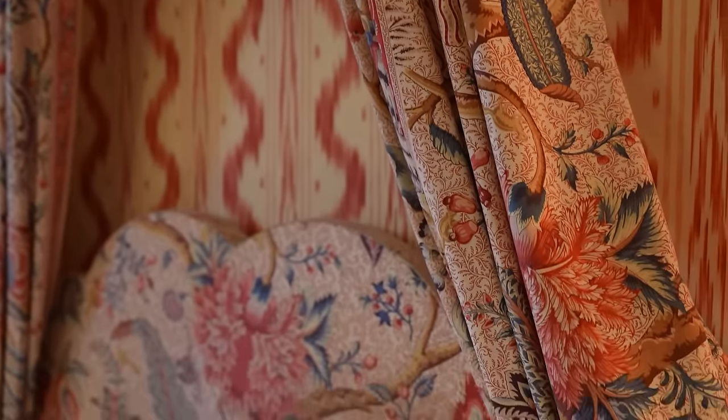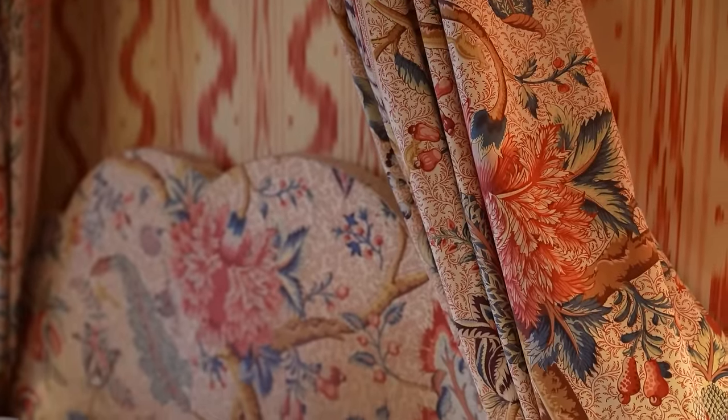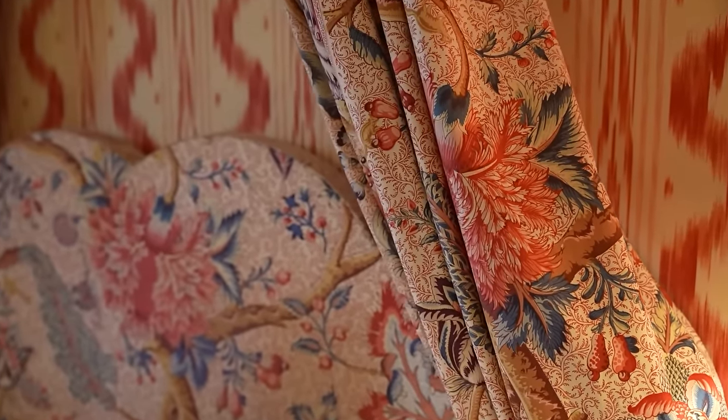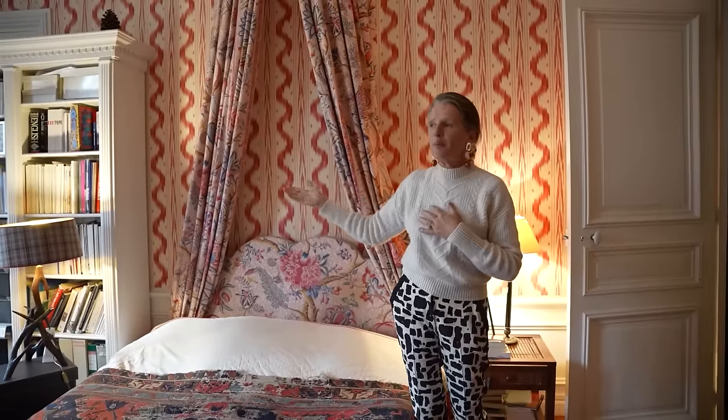So these are really my very iconic first fabrics. I broke my piggy bank to buy them when I was newly married because it was Braquenié, very expensive. But you know, for me, fabrics are so important. And you see, they deserve it because they are 35 years old and still so beautiful.